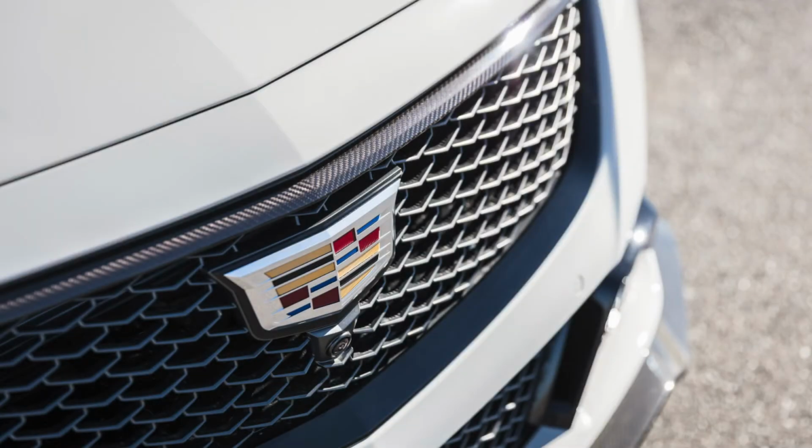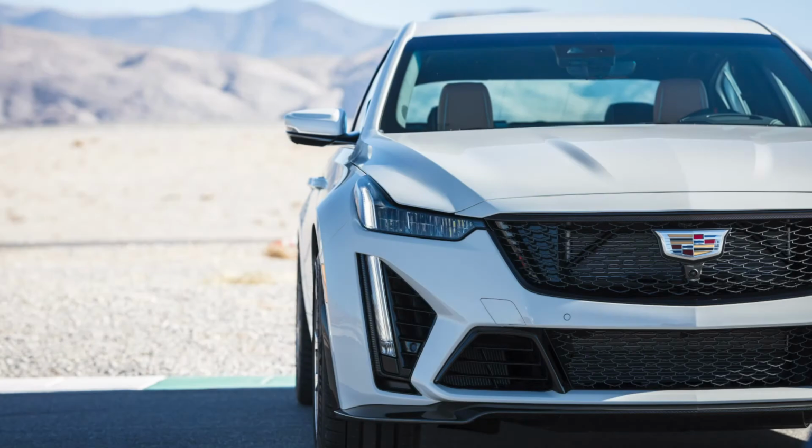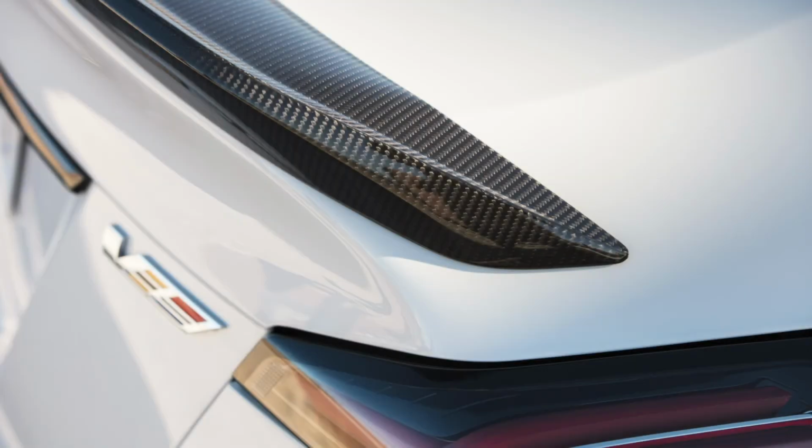Now, if we take a look at the CT5-V Blackwing, similar to the CT4-V, we got a lot of carbon fiber touch in the front and also in the back. We've got a nice aggressive splitter in the front. Again, the hood is going to be more like a cowl hood to make some space for this LT4 also. We've got a duck spoiler in the back, all in carbon fiber.